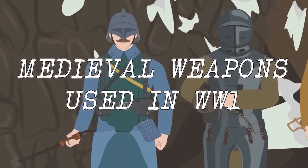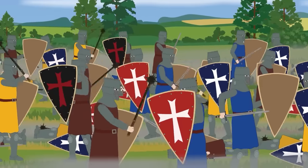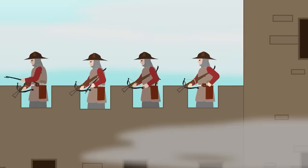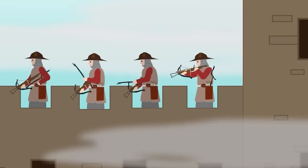Medieval weapons used in World War I. Chainmail, catapults, and spiked clubs, all common weapons used hundreds of years ago in countless battles and engagements, had long been forgotten when Europe erupted into conflict in 1914.